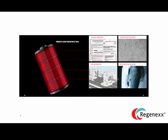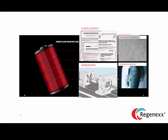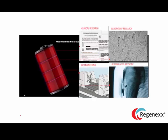And we focus on bioengineering, clinical research, lab research, and treating patients. So unlike a lot of folks doing this, in particular, we do a lot of laboratory research, meaning we have a university-style stem cell lab as part of our clinical research program, which is quite different than other providers.